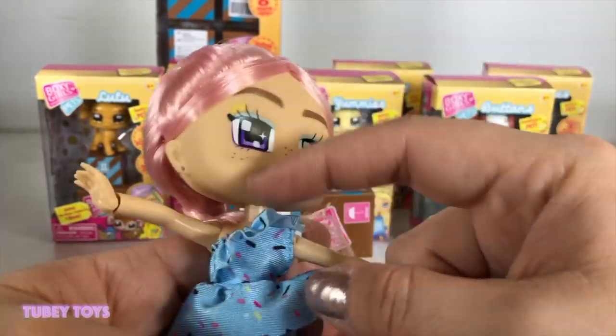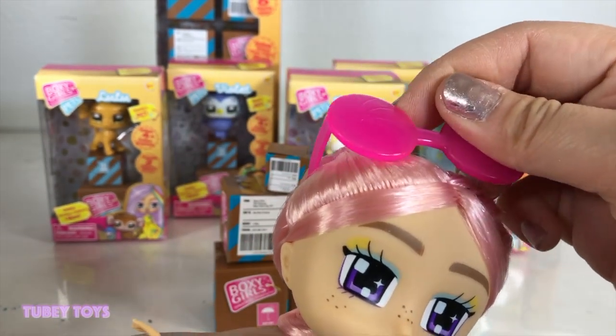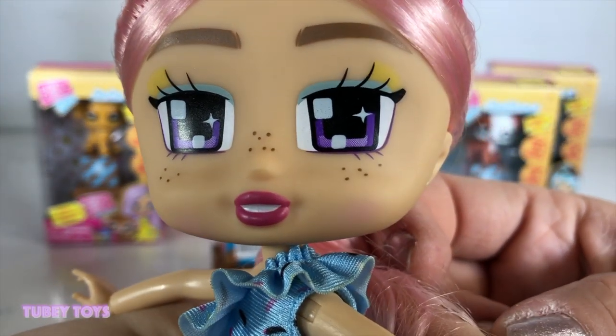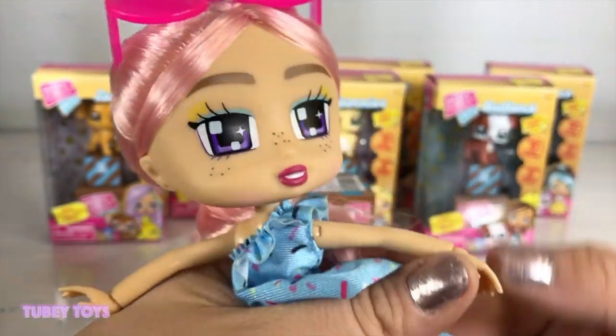And their ears are pierced, so I can only imagine that we're going to get a pair of earrings in that box. Let's see if we could put these back on her head without messing up her hair. And we totally can. Hooray. I love the paint on her face. She has purple sparkly eyes, and she has like box-shaped eyes.